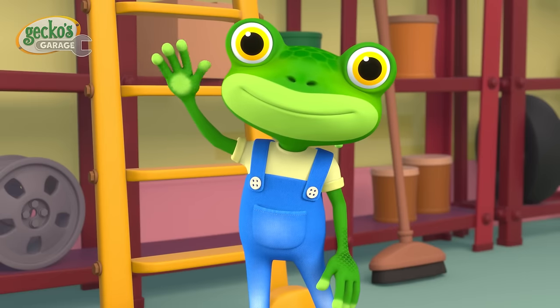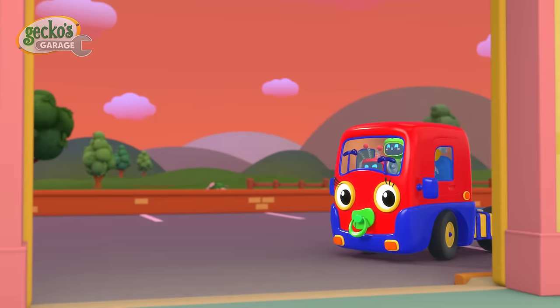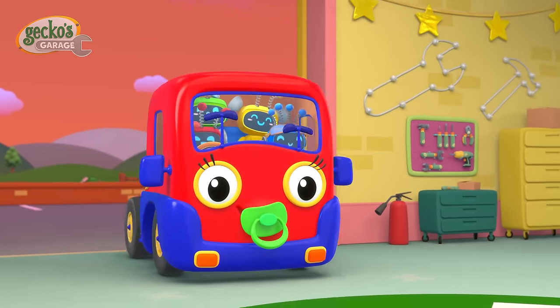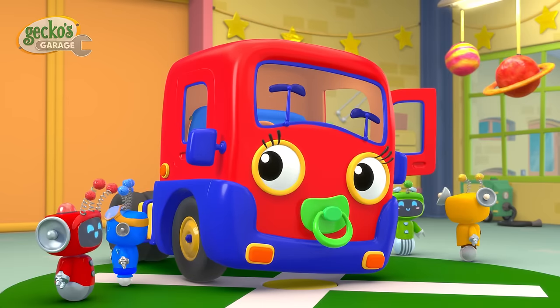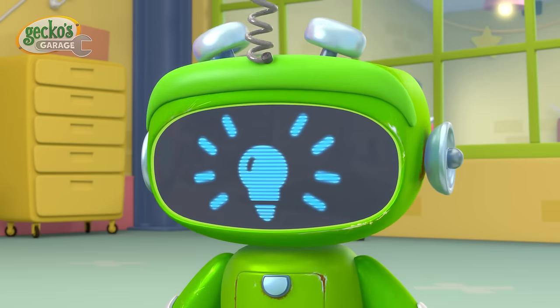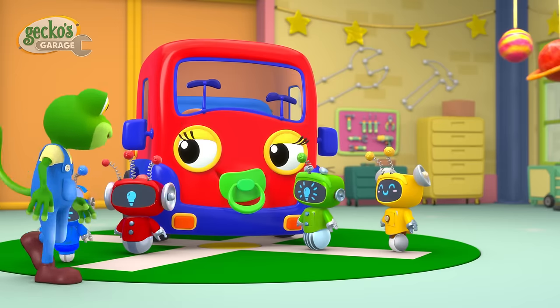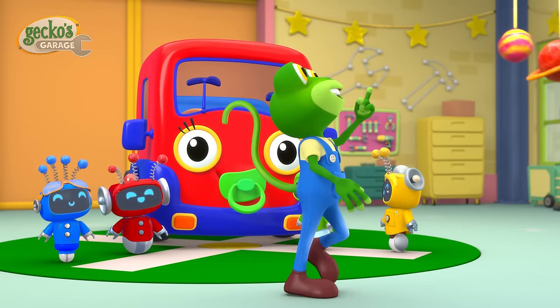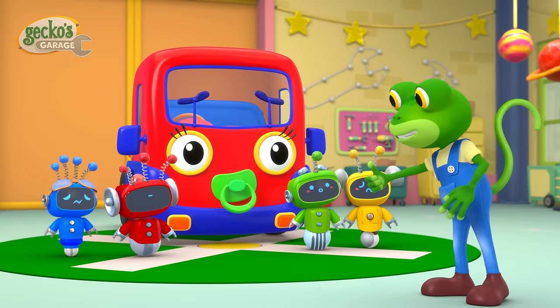Hello, everyone. There's make-believe magic in the garage today. The mechanicals are pretending to be alien explorers from another galaxy, and Baby Chuck is their spaceship. Oh, you want me to turn off the lights so it's more mysterious. Okay.